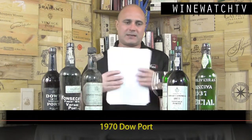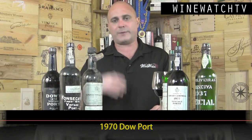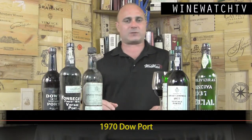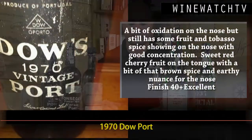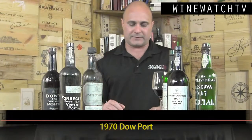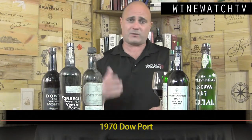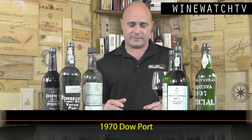The 1970 Dow, well, this wine was a little bit off on the nose, maybe a bit of oxidization, but it did blow off on the second day. On the next morning, not as much there. Some tobacco spice showing. Really nice concentrated fruit here on the tongue. Sweet red cherry fruits. A bit of that brown spice and that earthy nuance showing through the nose on the finish also. But this wine was very good. I would like to see another bottle of it just to see if it's consistent. But still, we drank the whole bottle. It was still pretty damn good, even though it may have been slightly off.